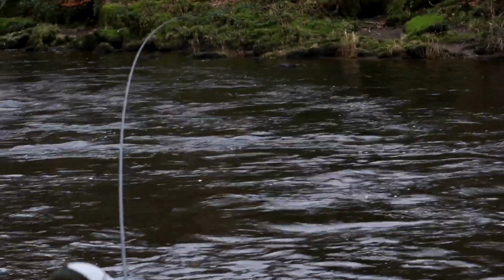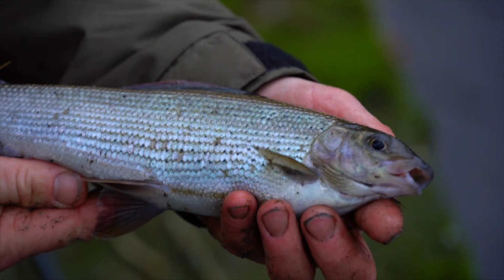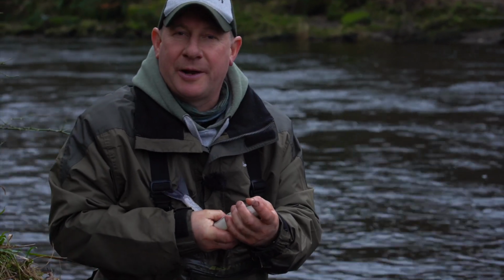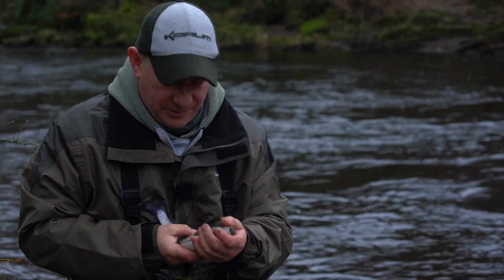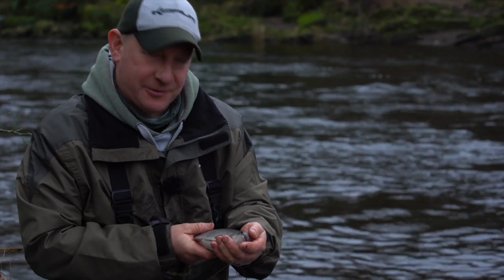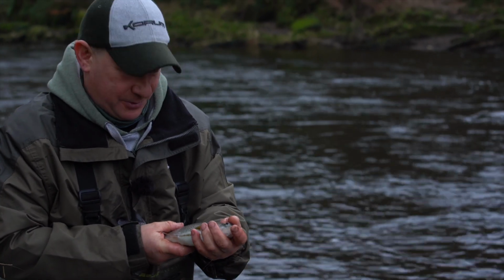Him holding current. Grayling as well, I can see it. Lovely winter's grayling off the Welsh Dee. We're going to take a bit of a walk now, go down river, sneak into a few spots and see if we can try and find one of those bigger grayling to round off the day. We've had a few fish out of here now. It's been great sport.